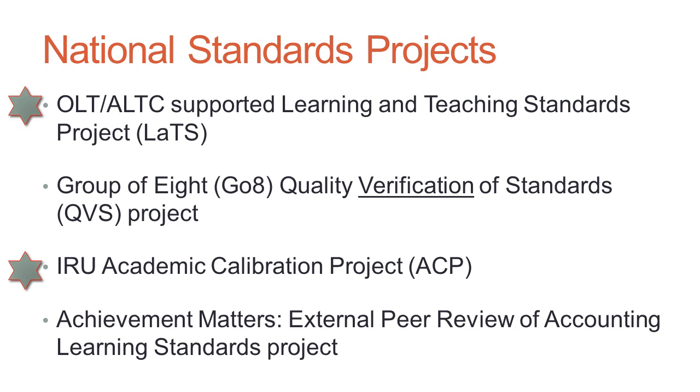So this gives you two different examples of a peer review project, and the one at the bottom of the slide, Achievement Matters, will be explained by Associate Professor Mark Freeman on a second recording.